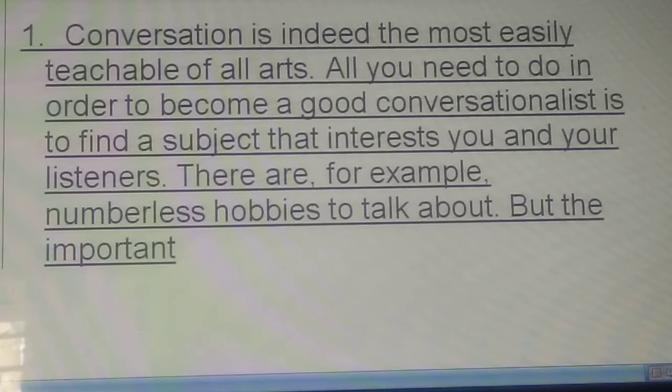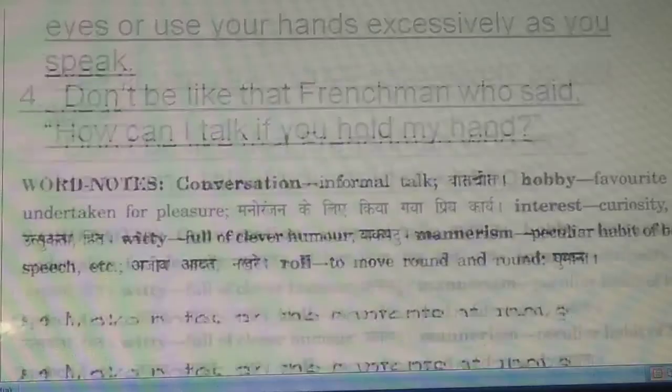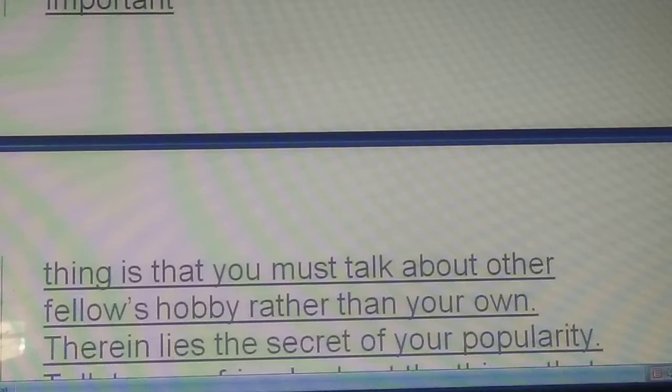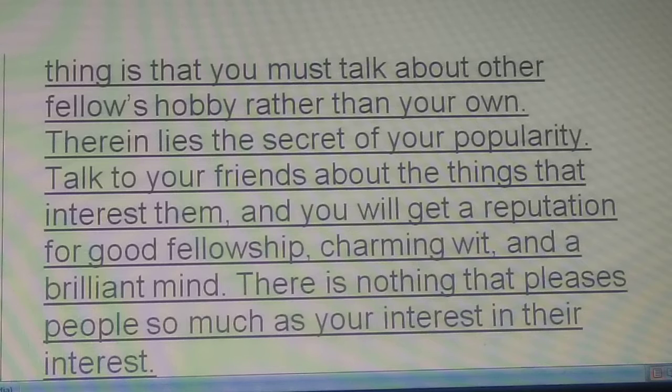Conversation is indeed the most easily teachable of all arts. All you need to do in order to become a good conversationalist is to find a subject that interests you and your listeners. There are, for example, numberless hobbies to talk about, but they're important. What is most important, children? But the most important thing is that you must talk about other fellows' hobby rather than your own. Therein lies the secret of your popularity.